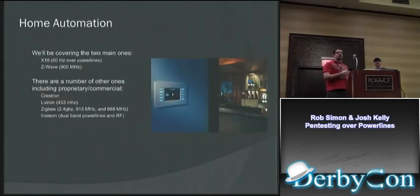Okay, so another thing that we can do is that a lot of companies will sometimes have power lines exposed on the outside. They'll have their outlets out there. So we can go inside the company, plug in one of these BPL devices, connect it into the network, and then be able to hack from the outside.